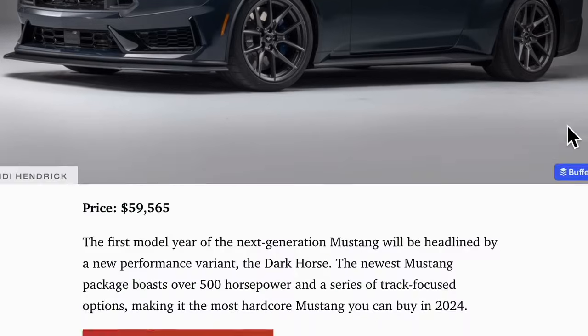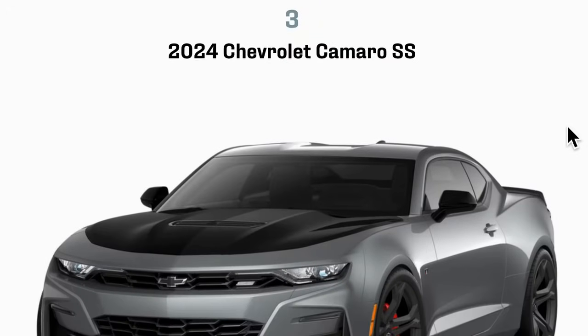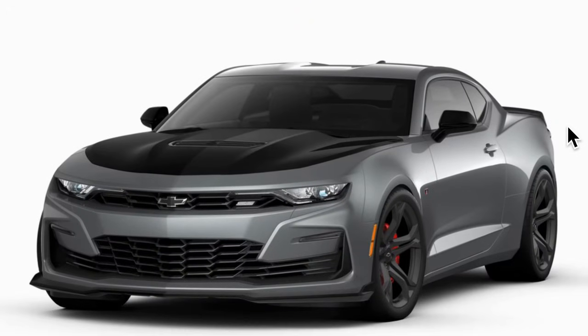All right, next is the 2024 Chevrolet Camaro SS, base price just over $41,000. The 6th generation Camaro is on its way out the door, but as of right now, you can still buy one. The current SS might be your last chance to get a Camaro with a naturally aspirated V8, so we suggest acting sooner rather than later if you're in the market.